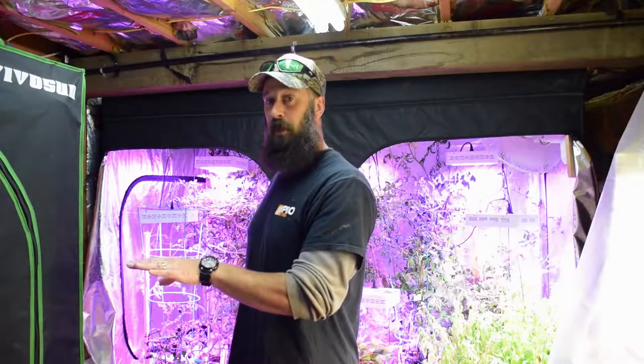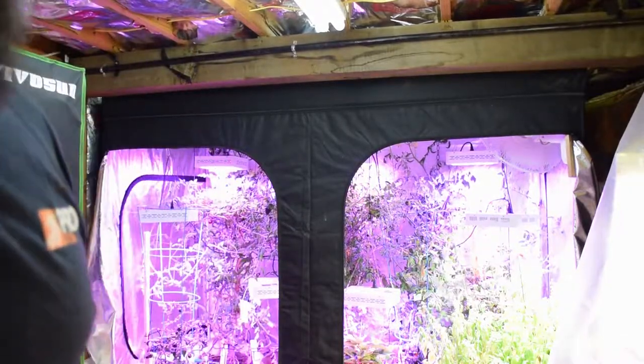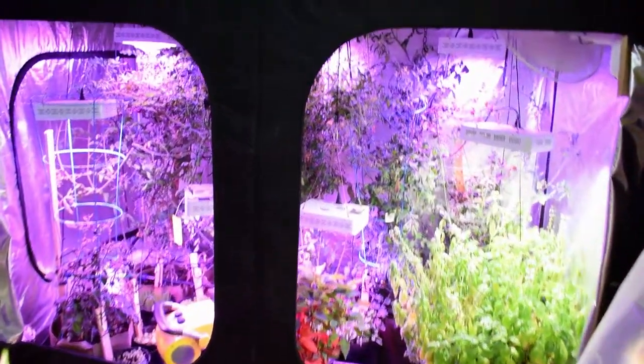While everything's cold outside and dying and being put away to bed for winter, we've got fresh tomatoes and a lot of new growth on these herbs. Let me get the camera and bring it over here for you.